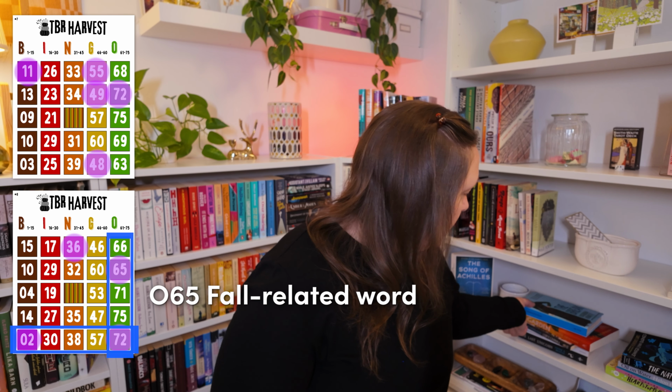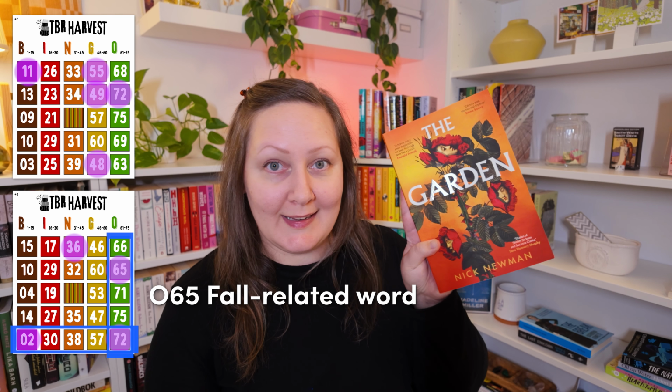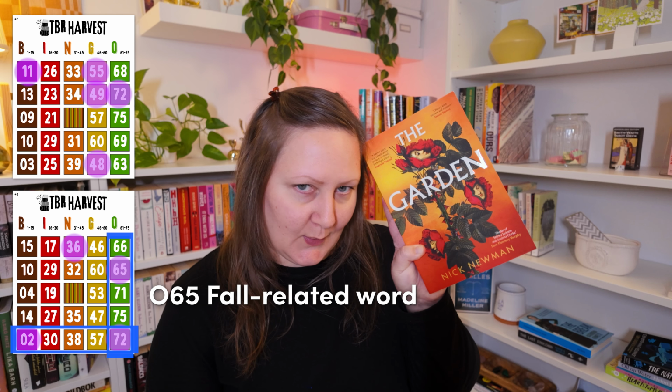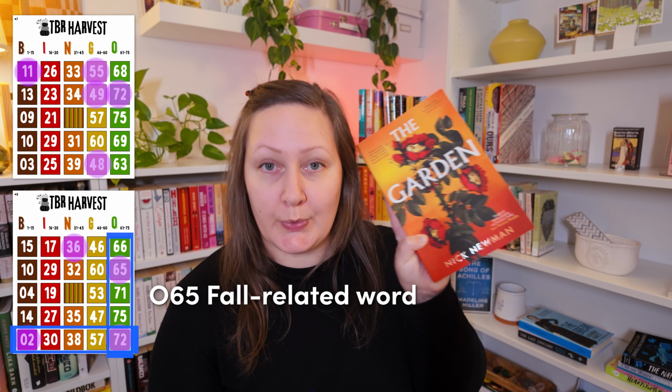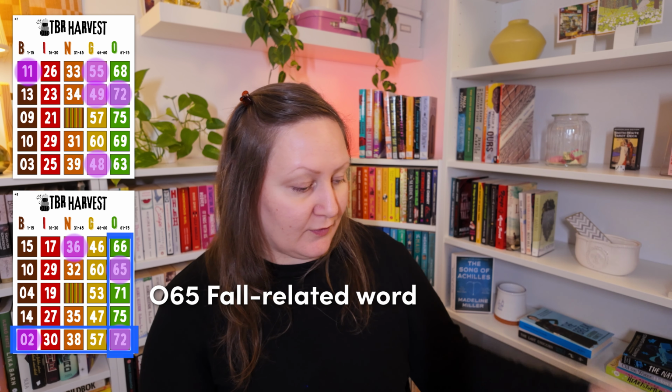And then we have 065. The Garden by Nick Newman. This is very fall and I really want to read this, so I'm putting this one on the TBR as well for the prompt to read a book with a fall related word in the title, and I think that The Garden is very fall related.